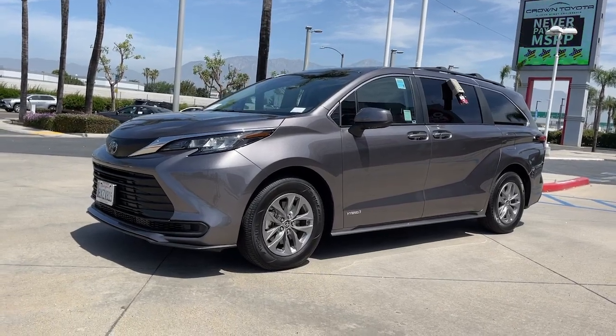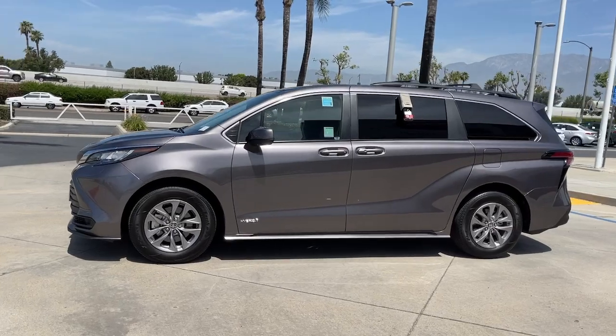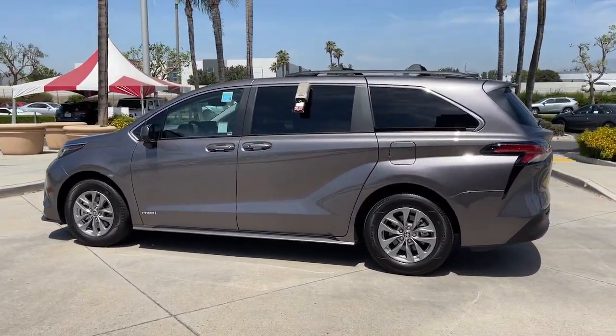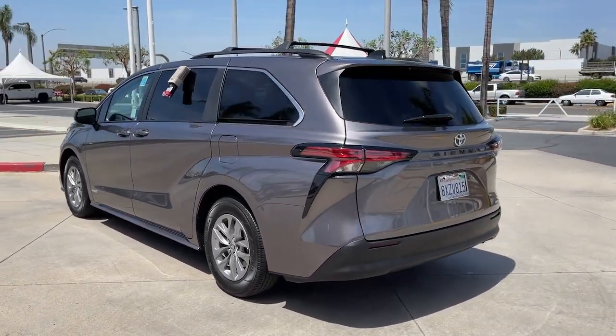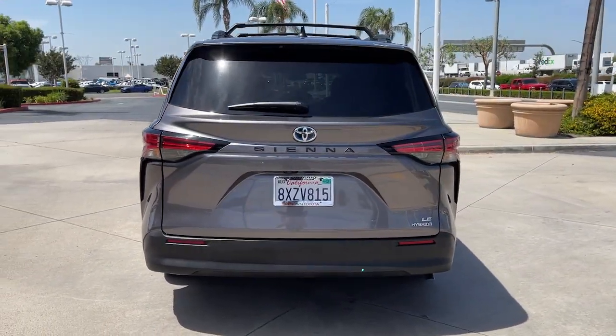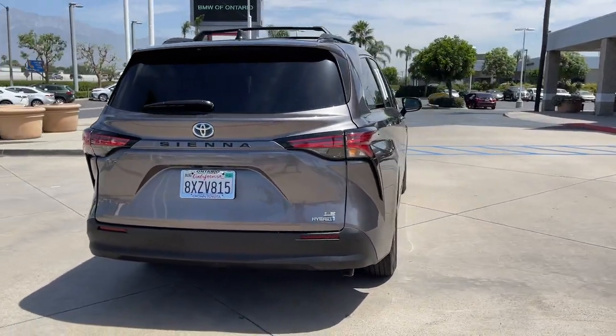Take a moment to check out the 2021 Toyota Sienna. With less than 15,000 miles on the odometer, this vehicle stands out from the rest. This bold, smooth-riding Sienna delivers everything you want and need in a family vehicle. From its advanced safety features to its luxurious cabin to its powerful performance, this minivan will exceed your expectations.